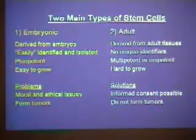Embryonic stem cells, the technology is very robust now. Many laboratories find it relatively easy to grow them. And I will talk a lot today about adult stem cells because they're hard to grow. Now, the problems that I'm sure you're aware of with embryonic stem cells is that there are moral and ethical issues with the destruction of human embryos to derive these cells.